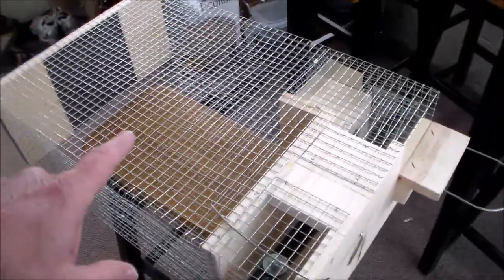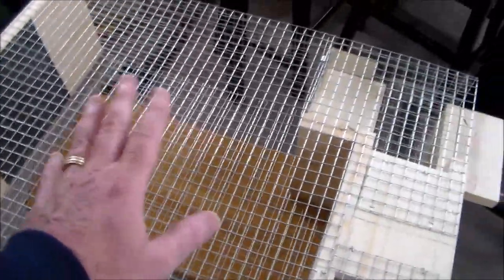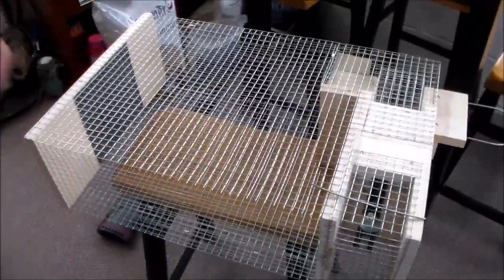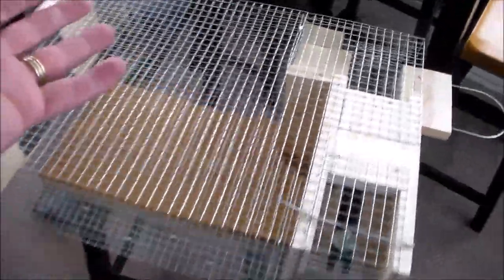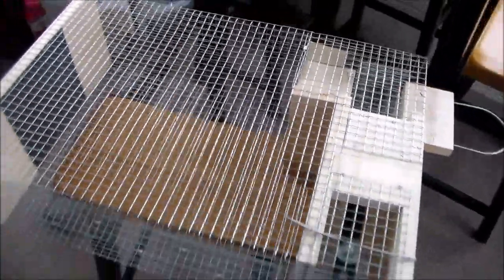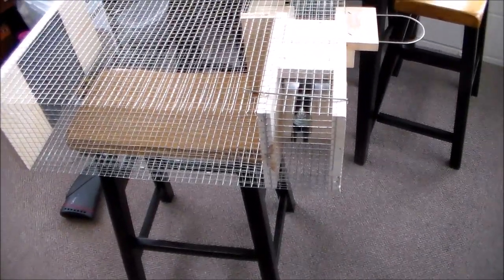They do recommend you leave one bird in the trap after you've caught it, and that acts as kind of a decoy bird. They do actually sell sparrow decoys you can put in this to start out with, if you don't want to keep a live bird in there all the time. But we are going to go ahead and set it up.